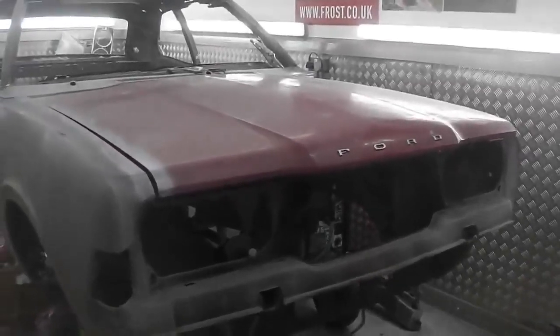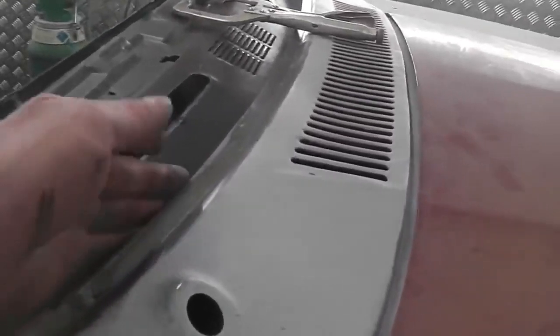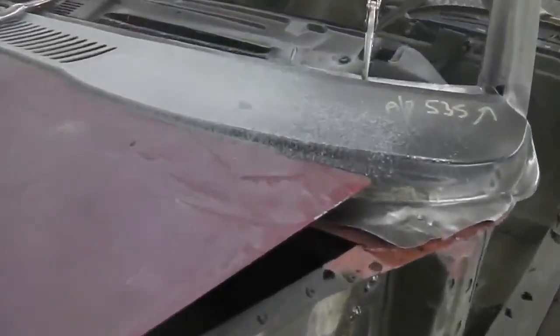So while we're on with spot welding the scuttle panel, we're looking for parallel lines. Just in case the scuttle's skewed, I doubt that it is because it follows this edge line here. However, it's best to check. So I've rested the bonnet on the same point on each side of the scuttle, and you'll see that the line goes down parallel and lands at the same place on the other side. Let's go and have a look and make sure. The touch point is just the same. So that line, whilst it opens up, they all do, this one's actually not too bad, it's reasonably parallel.